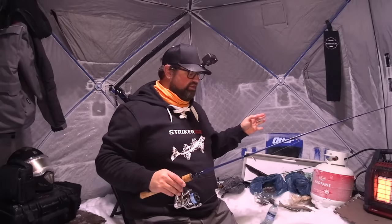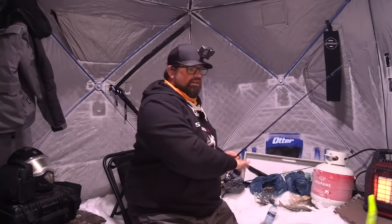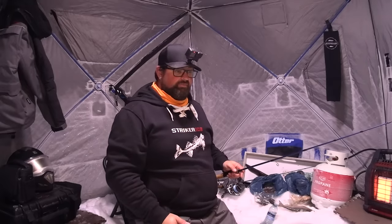Got Matt going in his shack there with cameras and all that good stuff. No idea so far in this video how many of his fish have been on camera, because sometimes cameras roll, sometimes they don't. It's always harder when I'm here and he's over there. But I think he caught like 8 trout already, something like that.